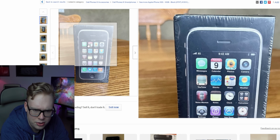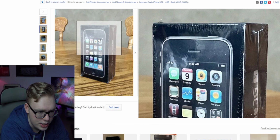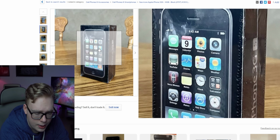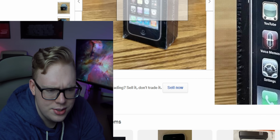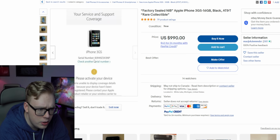I mean, the box is all scuffy. That's a good sign. It doesn't look nice, but it's a good sign that it's legit. Unless you're meaning to keep it forever, it probably would have some scratches and marks on it, because a lot of this you would think is just leftover retail stock that never got sold, and then somehow people get their hands on them.